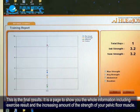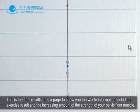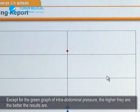This is the final results. It is a page to show you the whole information, including exercise results and the increasing amount of the strength of your pelvic floor muscle. Except for the green graph of intra-abdominal pressure, the higher they are, the better the results are.